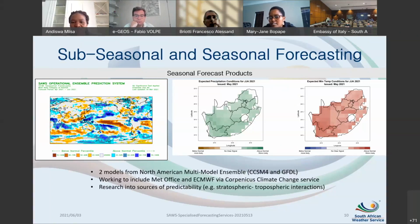That is based on the model that we are running locally, and we also use the CCSM4 as well as GFDL. These are both American models, and we want to extend that multi-model ensemble system by adding more models to it. We are also doing some predictability studies. For example, with the Cape Town drought that I mentioned, our models didn't do that well in predicting it. So we are doing some studies to try and see if we can improve on our predictability.